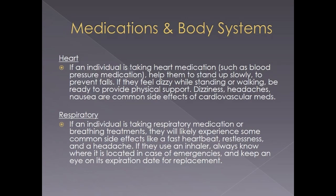Now we're going to talk about medications and specific body systems. Heart. If an individual is taking heart medication, such as blood pressure medication, help them to stand up slowly to prevent falls. If they feel dizzy while standing or walking, be ready to provide physical support. Dizziness, headaches, and nausea are common side effects of cardiovascular meds.